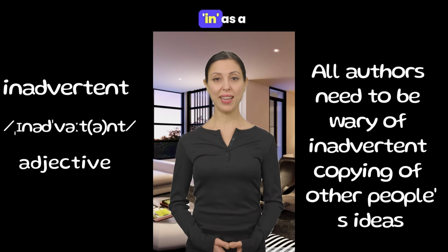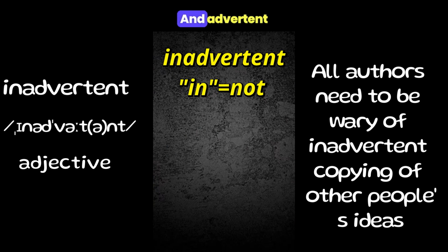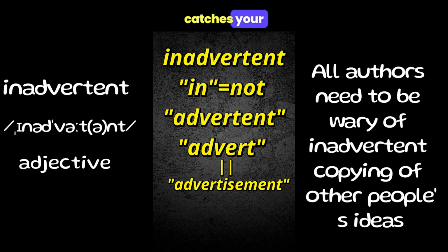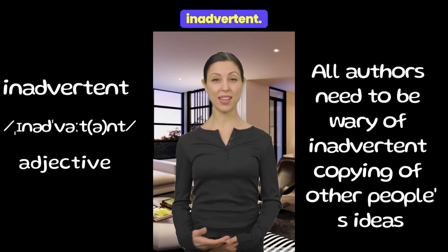Break it down. In, as a prefix meaning not, and advertent comes from advert, which is related to attention. Think of advertisement as something that catches your attention. So, inadvertent can be thought of as not paid attention to, hence unintentional. Inadvertent. Now let's read a short story that uses all the words we've learned today to see if you understand the story's meaning.